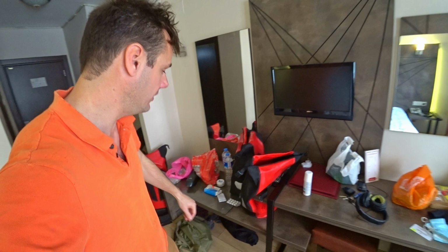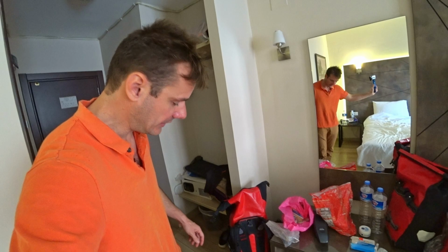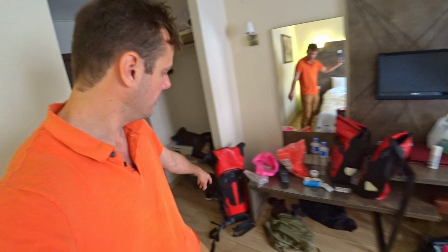And I have a bigger waterproof backpack from Ortlieb. All the panniers are Ortlieb, and this backpack is Ortlieb also. They are waterproof, and I had no problems with them.